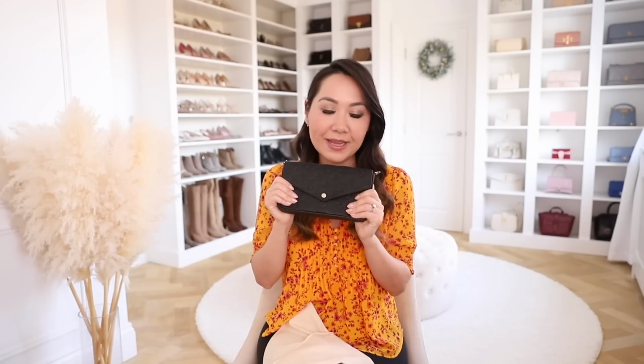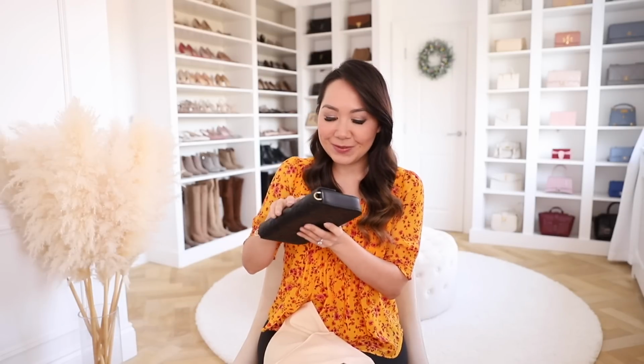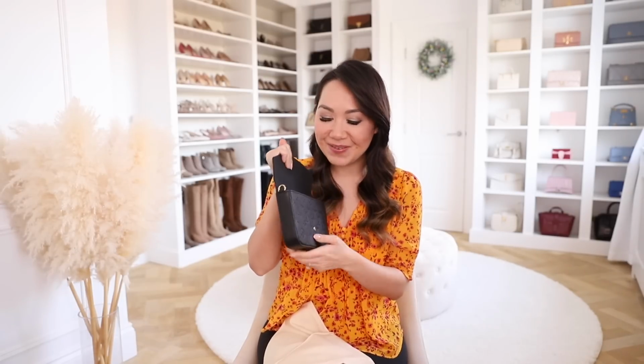I then saw this bag so much when I was in Mexico. Quite a few girls that were staying in the hotel had it. I thought it looked great, which kind of just made me revisit the whole idea. And then I saw the on-prompt one, which I just thought was so beautiful. So I finally decided to pull the trigger, and I absolutely love it.